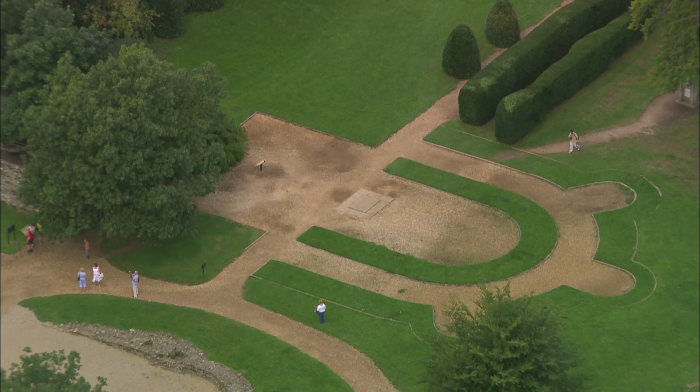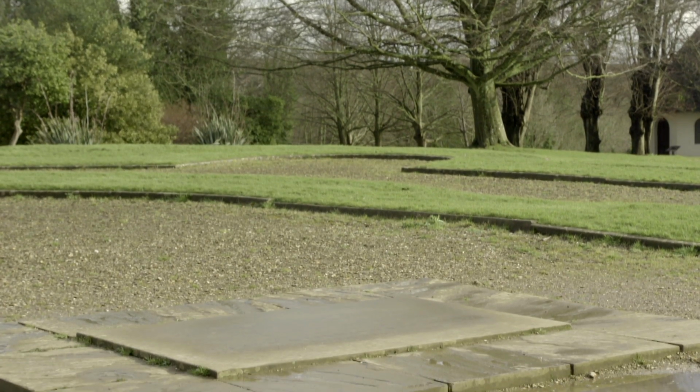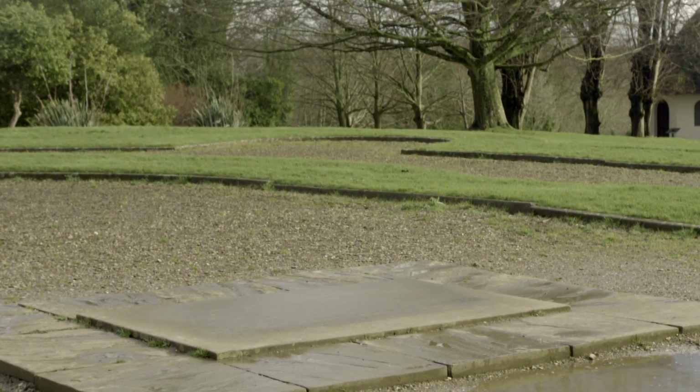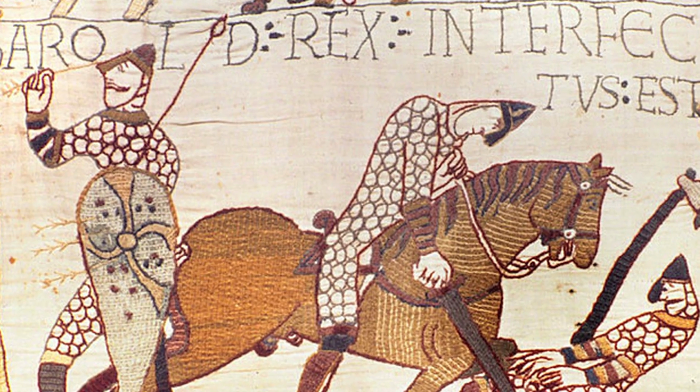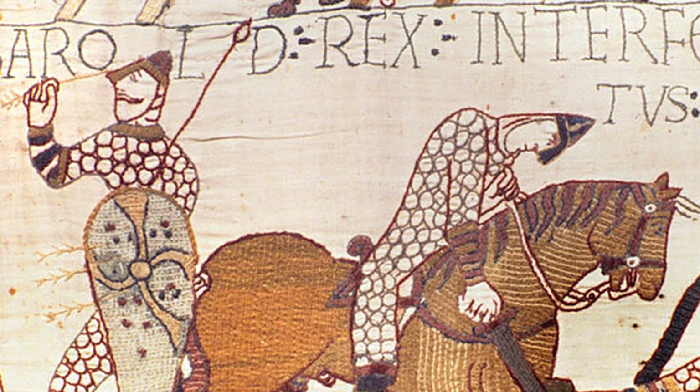One of the burning questions asked by visitors who come to Battle Abbey is, where was Harold killed? We think we have a fairly good idea of that location, and that's because of the historic tradition that the high altar of Battle Abbey was placed on the location where Harold's body was found after the battle. There's also the evidence of the Bayeux Tapestry, which shows Harold being killed next to his standard, and some of the early sources of the battle describe the standard being placed on the top of the hill overlooking the battlefield.